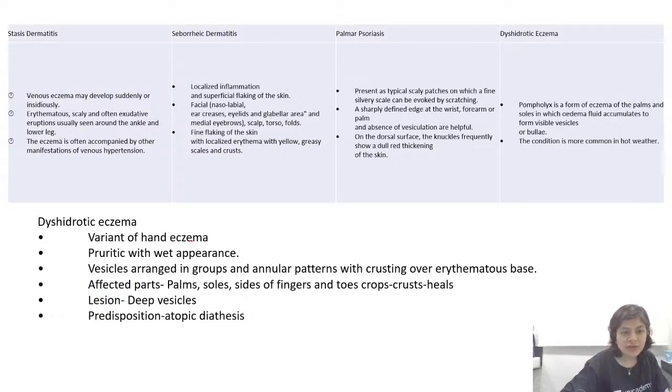Dyshydrotic eczema, please remember, is a variant of hand eczema. It is pruritic with a wet appearance. The vesicles are arranged in groups and annular patterns with crusting over an erythematous base. The affected areas are the palms, soles, sides of the fingers and toes, and it crusts and then it heals. This is more commonly seen in people who have an atopic diathesis.